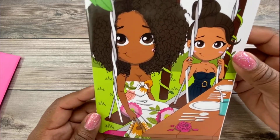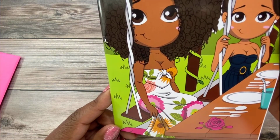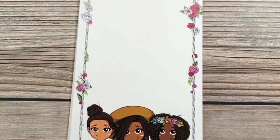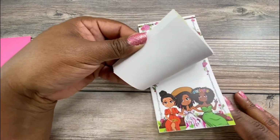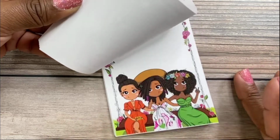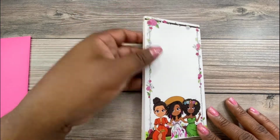Very cute. The details. So cute. Okay, so that's the coloring book. And then as you saw here, we got the notepad, which is very cute. And there's a lot on here. And these colors are rich on each and every page. I love that. Every page, the color is rich. That's so cute.